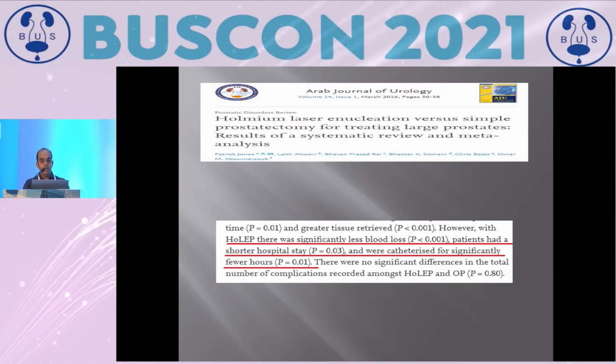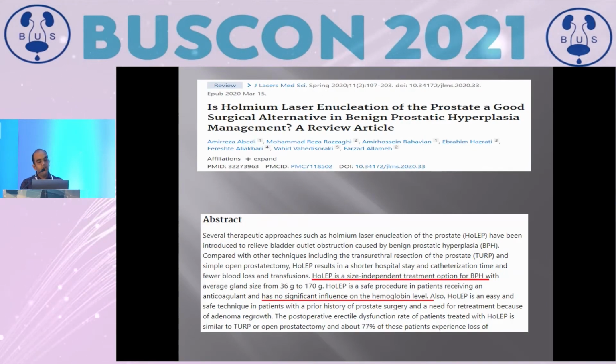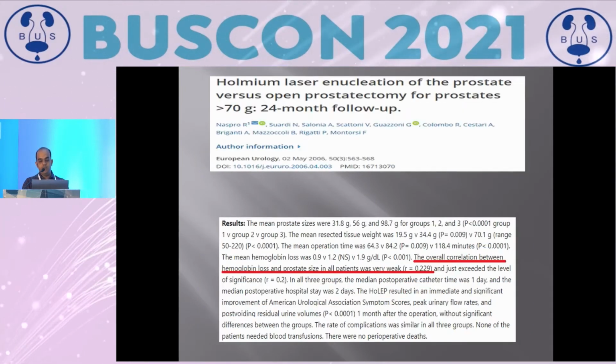Second, this is the review article which shows that with HoLEP there was significantly less blood loss in the patients, and there was a shorter hospital stay with lesser catheter duration. This is also a review article which showed that HoLEP is a size-independent procedure and has no significant influence on the hemoglobin level. This is a 2-year follow-up study that my friend has shown, but he has not shown that the overall correlation between the hemoglobin loss in all prostate sizes was very weak.